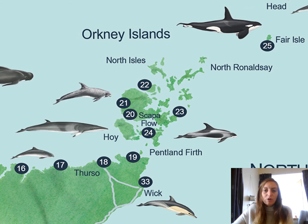And just zooming in on our site map, our sites on Orkney at the moment, we have one at Ness Point, one at Yesnaby, one down at the Broch of Gurness, one at the Gloop and one at Hawkshaw Head as well. So these are the sites that we're focusing our efforts on to do those 10-minute surveys at the moment.